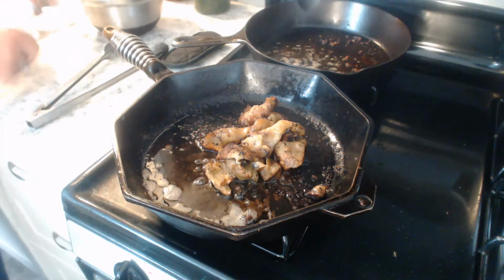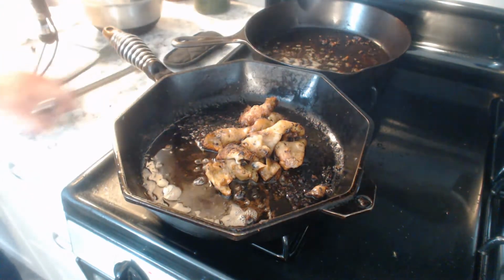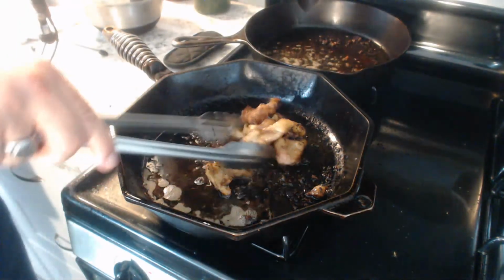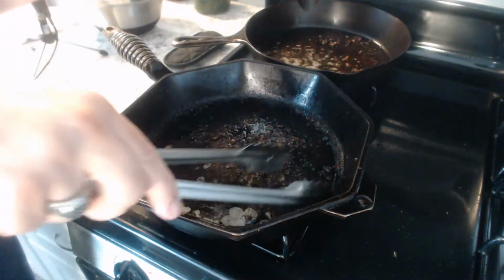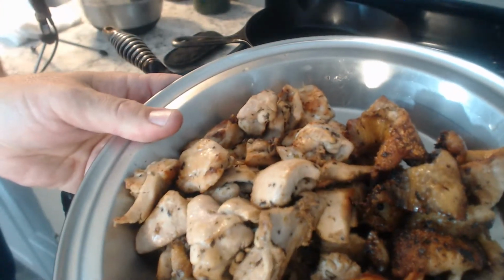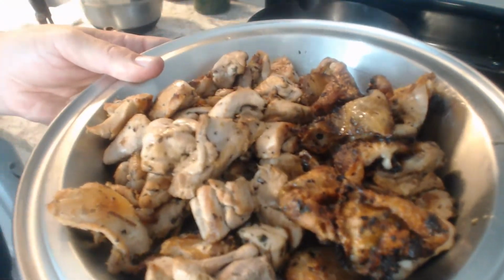Okay, yeah, they are indeed starting to crisp up now. So I'd say we are ready and we are done. Let's get that plate out. So there we are again. Here are our Spiedies, and as a bonus, the Spiedie skins. Spiedie skinnies, as you call them.